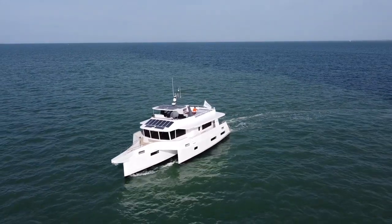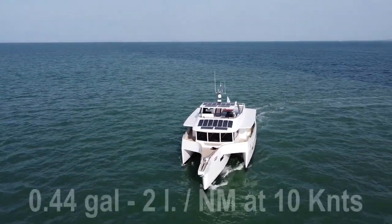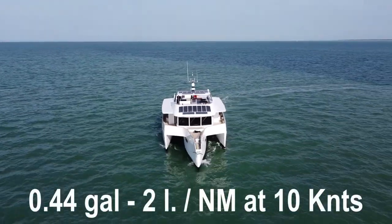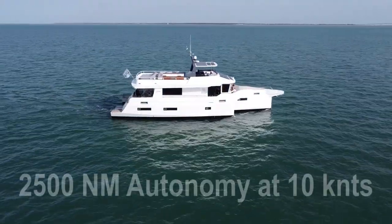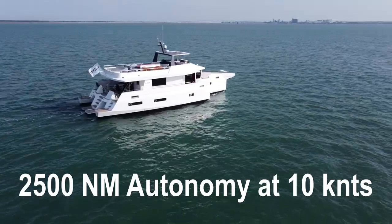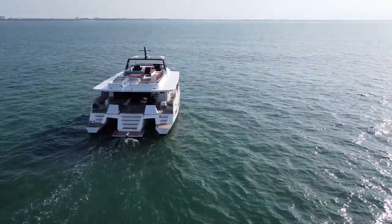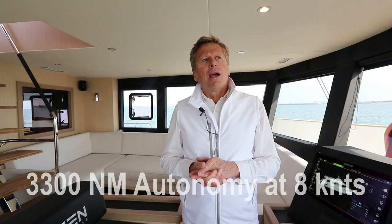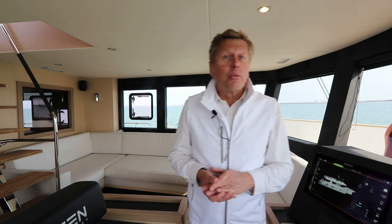So typically, this boat burns only 2 liters per mile, which is half a US gallon per mile, at 10 knots, giving an autonomy of 2,500 miles at 10 knots, and even more than 3,000 miles at 8 knots. So typically this boat can cross the Atlantic and cross also the Pacific at 8 knots.